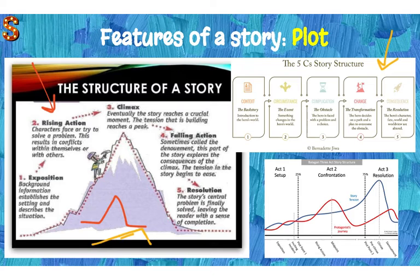So that story structure is one way to think about it. And then you also see the 3-act story structure we see on the bottom right. This is also something that we see in a lot of movies. You'll see that Act 1 is setup, Act 2 is confrontation, and Act 3 is resolution. It also tells about how much time this should take in your story or in the movie.